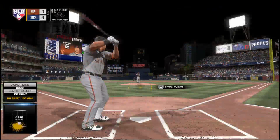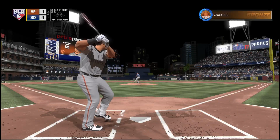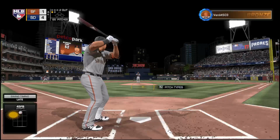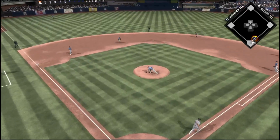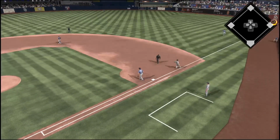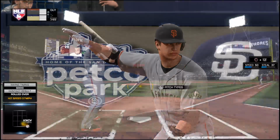Digging in to try it again, Byung-ho Park. He started out the evening 0 for 2 so far. Swing and a miss way behind the big fastball. The windup and the 0-1. Little chopper back to the mound. And the throw is not going to be in time as he's able to reach base safely.